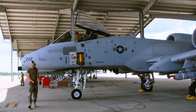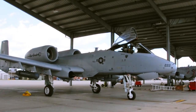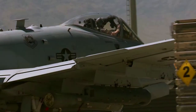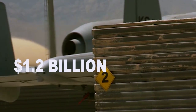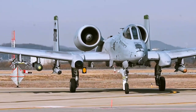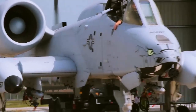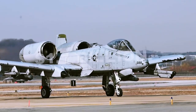The initial production cost of an A-10 Thunderbolt was $11.5 million in 1974. The total program cost, including development, production, and support, was estimated to be around $1.2 billion. The upgrades include new avionics, communication systems, and weapons upgrades. The estimated cost of upgrading the A-10 fleet is around $1.1 billion.